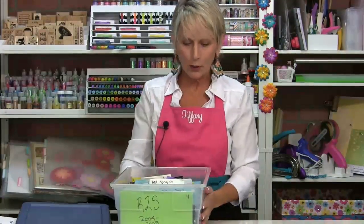Okay, so this is a great big tub. It's heavy, but it holds a ton of photos. You can use any kind of box to get those photos together. If they're already in chronological order, that's great. If you have boxes that are labeled and you're finding more photos, you can put them into that chronological order.